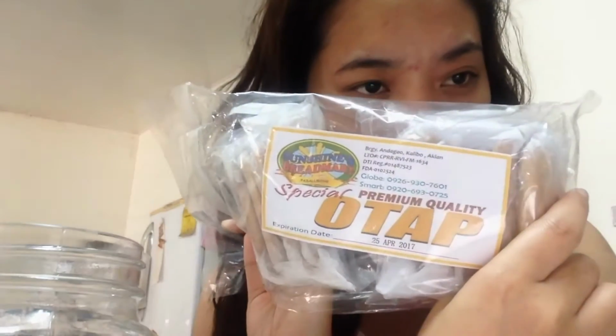Mag-breakfast muna tayo. We have milk from Nestle. This is the low-fat milk. And pinabili ni Bebe. And we have special otak from, I don't know, Sunshine's Bread Mart.